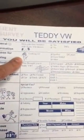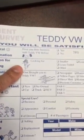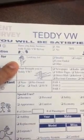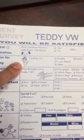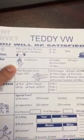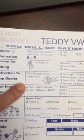Second thing is to ask investigative questions. Investigative questions are either-or questions. Do you want new or used? Are you buying a large car or a small car? Do you want fully loaded or not so loaded? These are the type of either-or questions. Are you leasing? Are you financing? Are you paying cash? Those are investigative either-or questions.